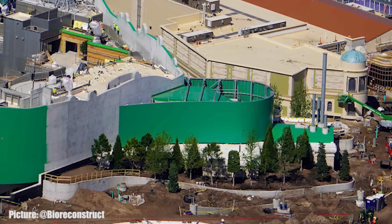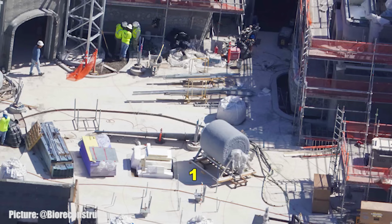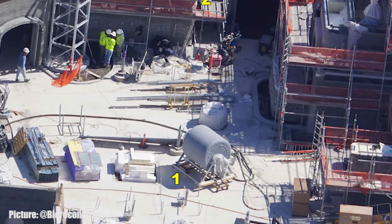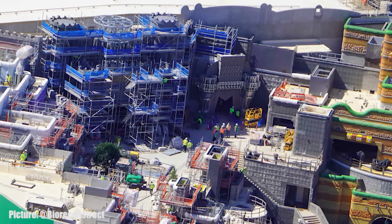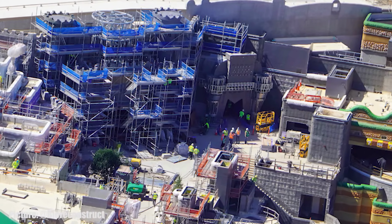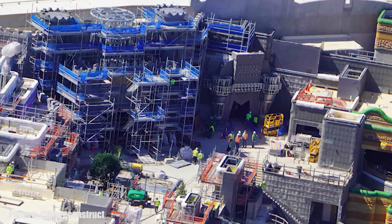Next door to Dark Universe sits the colorful world of Super Nintendo World, where more trees have been planted on the left side of the entry portal. Inside of the land, near Peach's castle, a large round themed element can be seen staged nearby for installation. Across the Mushroom Kingdom, workers can be seen applying that gray base coat to the turrets of Bowser's Fortress, which acts as the front for the Mario Kart ride.